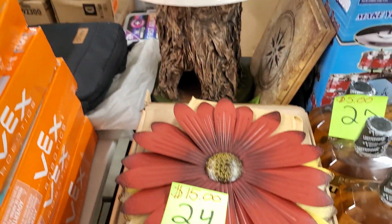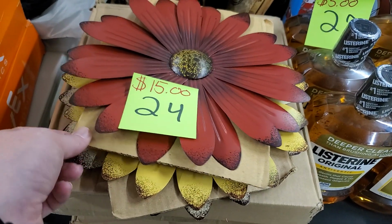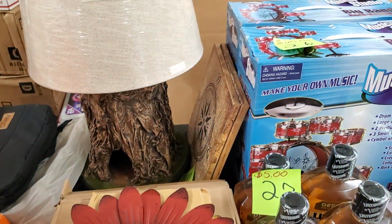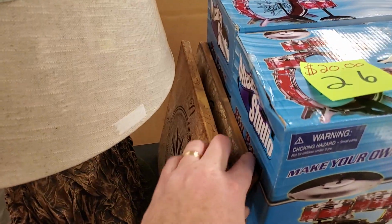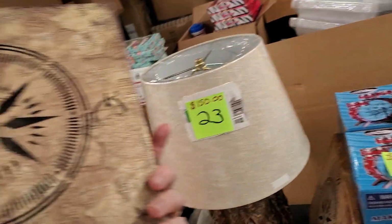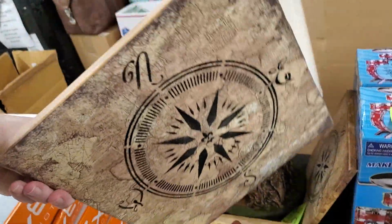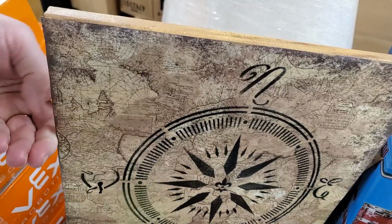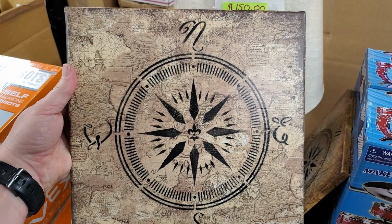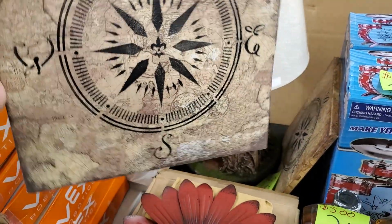Number 24 is the flower wall sets. $15 is how much they cost. There are 3 available, and there's a white, yellow, and red metal flower. Number 25 is these cool, another Draper artist. It's not a Draper original. He can reduplicate some of these. This is a Compass Paris sign set, and the reason why it is called a Paris sign set is it has the Paris streets in the background of the picture. So we're going to sell both of these, 2 of them available, both of them as a set for $30.